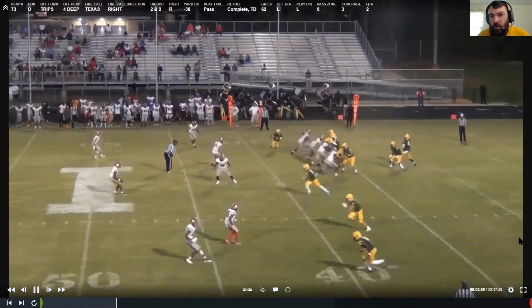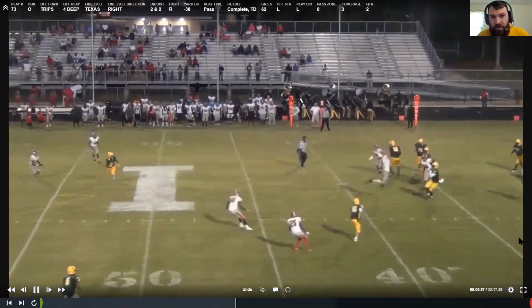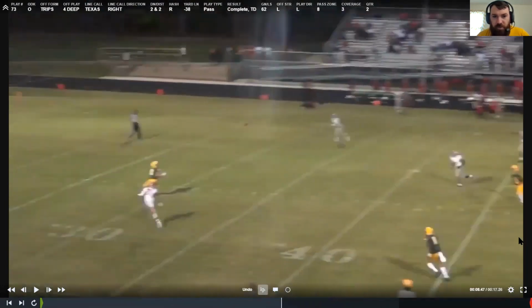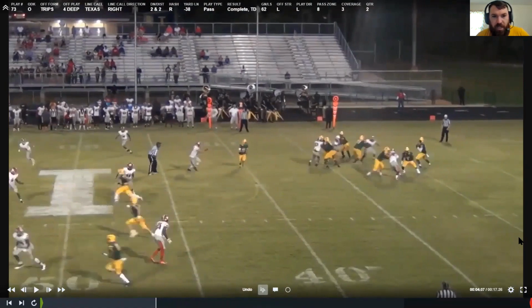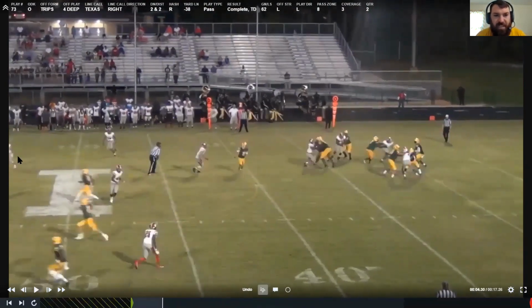So here we go, typical open cross play. Now I know the pocket breaks down right here. But there's our 2 in trips running down the hash. Landmarks are very important. If you check out my 3 right here, he realizes at this point in time he cannot beat that guy deep.